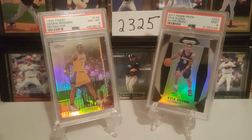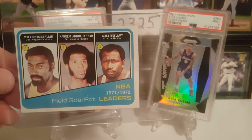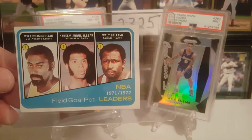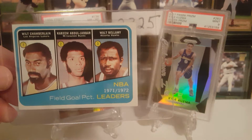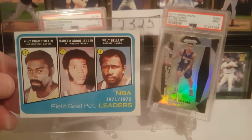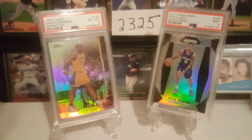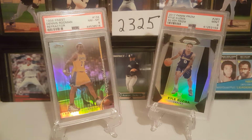But anyway, a few things to show you here from the last week or so that have arrived that you might find interesting. So I'm going to start off with a card that's going to go towards my 1972-1973 Topps basketball set build, and that's this field goal percentage leaders card with Wilt Chamberlain on it, Kareem Abdul-Jabbar, and Walt Bellamy. So with this card, I now have 4 cards to go to complete that set, and none of them are too terribly expensive.